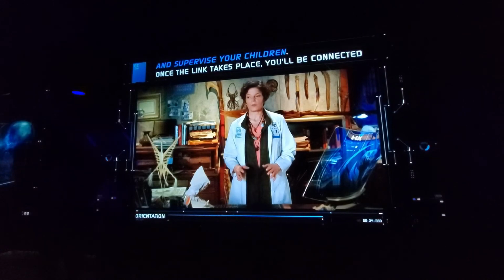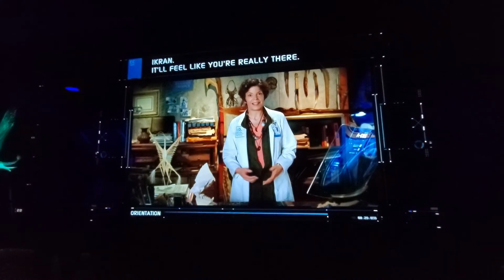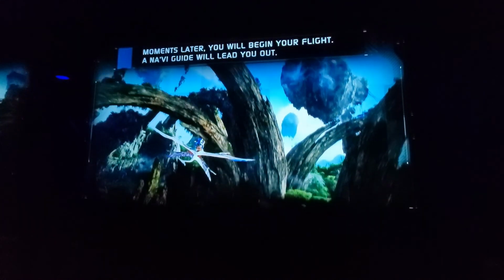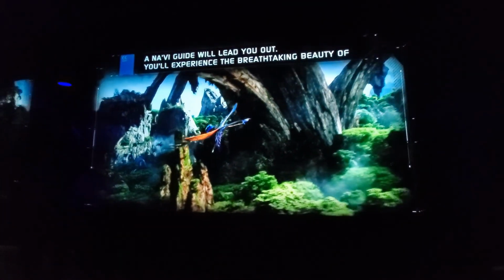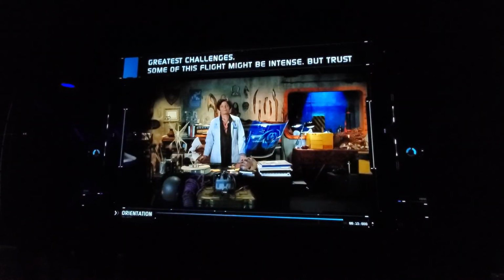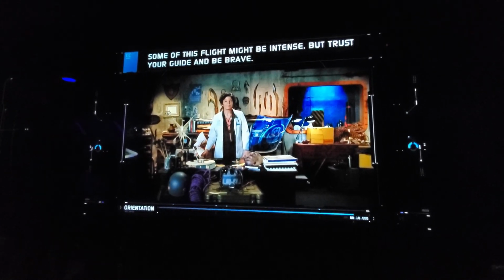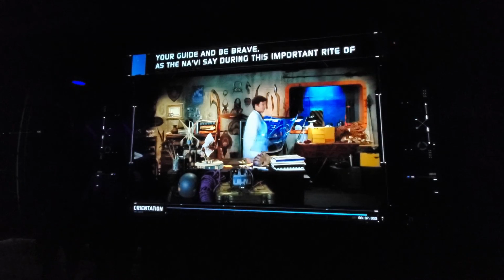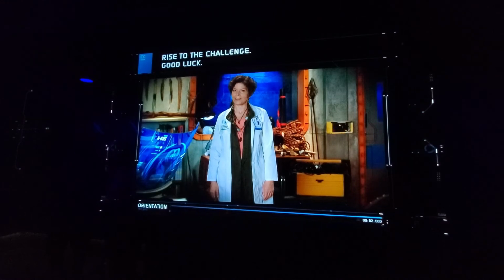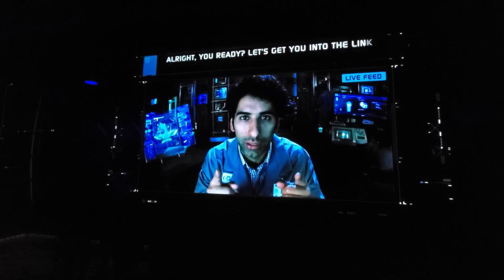Once the link takes place, you'll be connected to your avatar and sitting on the back of an ikran. It'll feel like you're really there. Moments later, you'll begin your flight. A Na'vi guide will lead you out. You'll experience the breathtaking beauty of Pandora, but you might also face some of its greatest challenges. Some of this flight might be intense, but trust your guide and be brave. As the Na'vi say during this important rite of passage, Sivako, rise to the challenge. Good luck. All right, you ready? Let's get you into the link chamber.